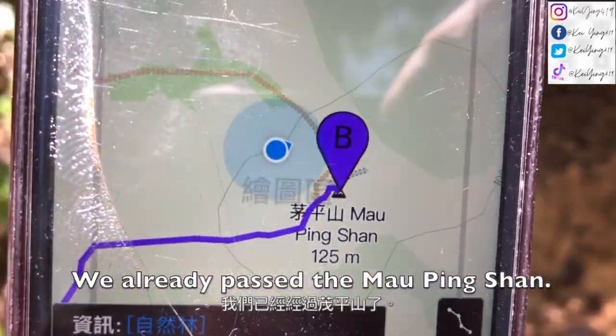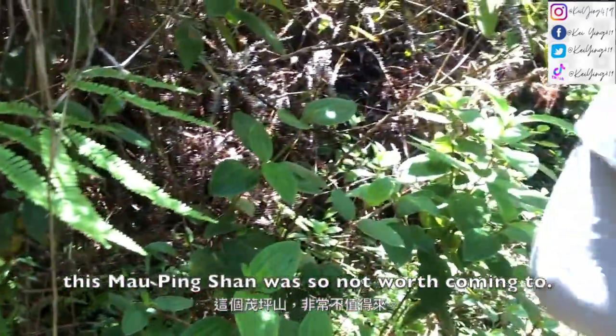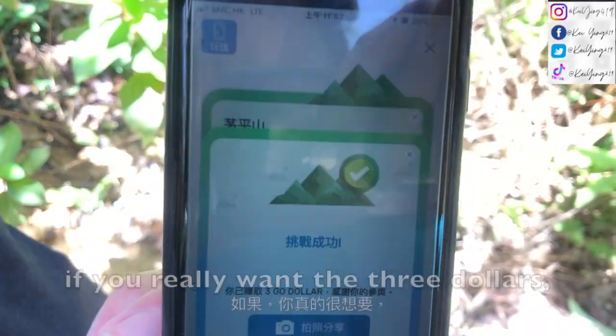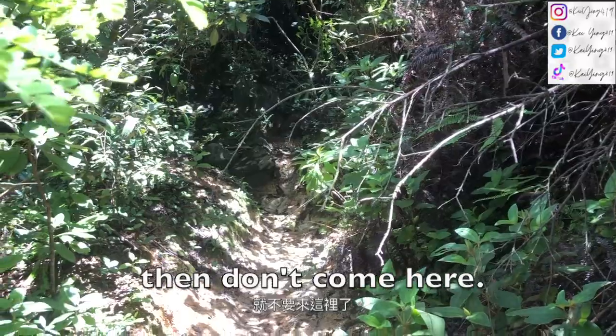Guys, we already passed the Mau Ping Shan, but there's no trick there at all. This Mau Ping Shan was not worth coming to. So I wouldn't recommend you guys to come here, but if you really want the $3, then you can come here. But if you want the views, then don't come here.